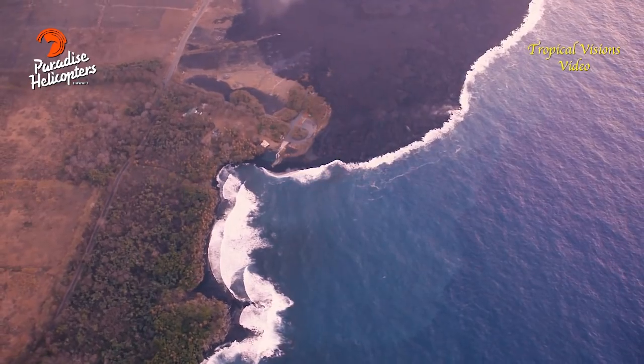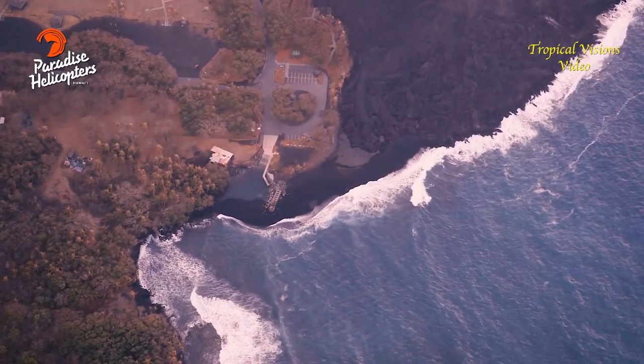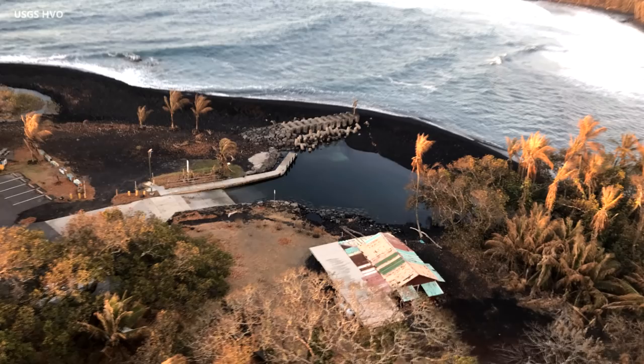Could that possibly ever become like a warm pond? The pond that has been created by the sandbar? I don't know. I know that nearby there's a warm pond, and if there are warm springs coming in there, I suppose it could, but I'm not aware that there are springs feeding that little part of the coastline.